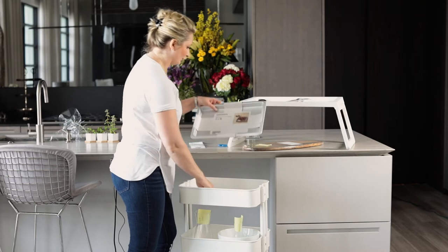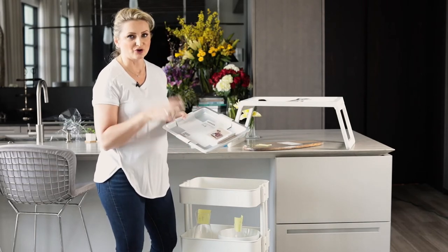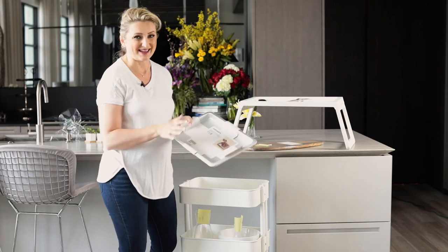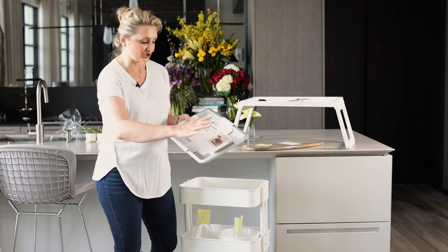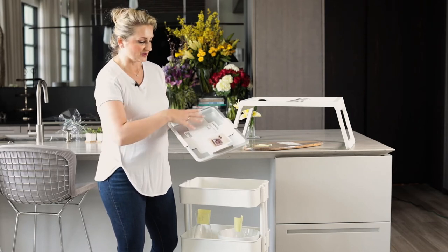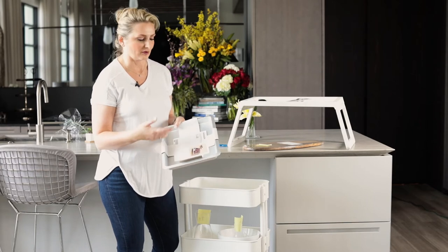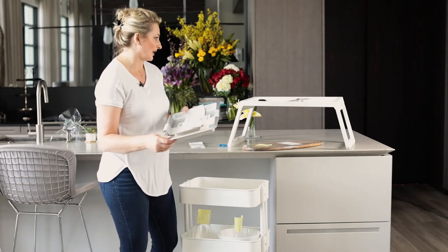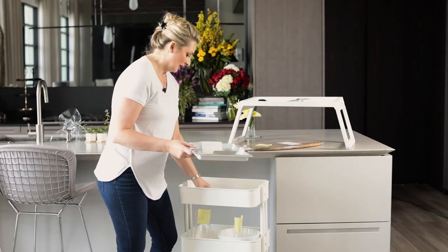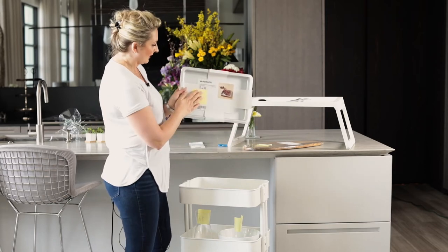$14.99. Next, I found this little cookie slash brownie pan. Again, this could be used for your cookies or for your brownies or to bake a cake, like a little sheet pan cake. Or again, for entertaining, you can use this as a base for your crudités or for anything. This is a great little multi-use tool. And this came in at $7.99.